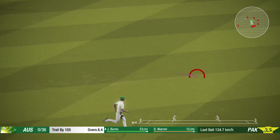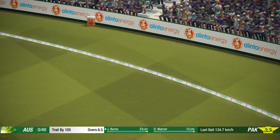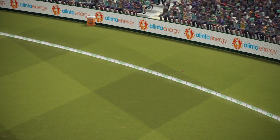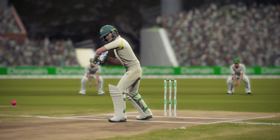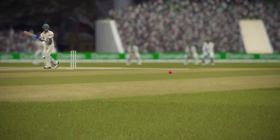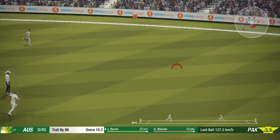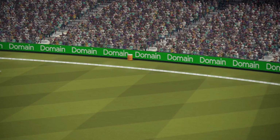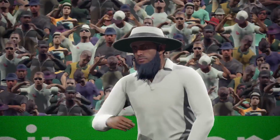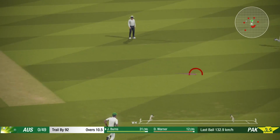Oh, again through mid-wicket, it's good. It is very good. Australia none for 40 inside 9 overs. Doing a really good job here. Scoring runs. Yes. Oh, and again Burns on the onside. They've got that lead under 100 at the moment. This is a good opening stand. We saw them put on 50 in the first innings, and they're going to do it again here.